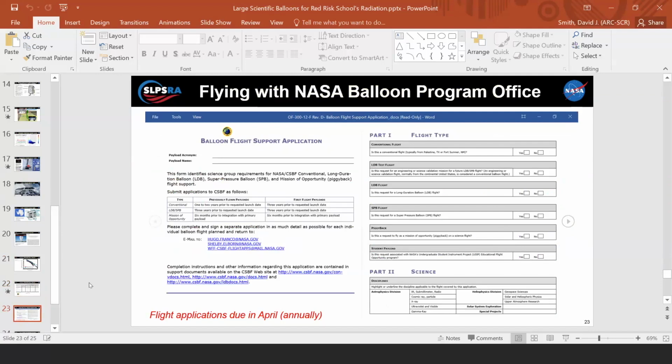They have an annual application, and unfortunately, the call just came out in April, but if you take a quick look, you may be able to get in before the deadline. Otherwise, every April, expect this announcement to come out. They'll basically ask what you're flying, if you've flown before, and what your requirements are. And that's the easiest way to get on board.